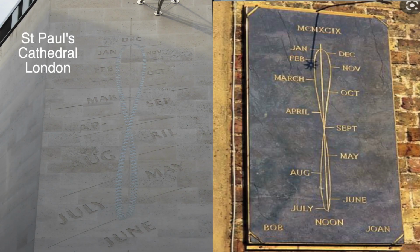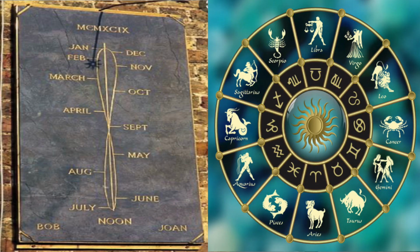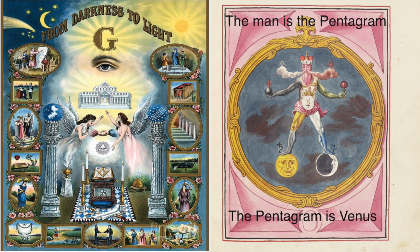Here is the mystic tie placed upon St. Paul's Cathedral, built by the Freemason Christopher Wren. The analema indicates the precise position of the days of the month throughout the year. Today, these 12 months are assigned from January to December, but originally the 12 months were assigned to the 12 zodiac signs. The 3 calendars are usually shown on various tracing boards associated with Freemasonry. Here on this tracing board is the Sun, the Moon, and the pentagram for Venus.